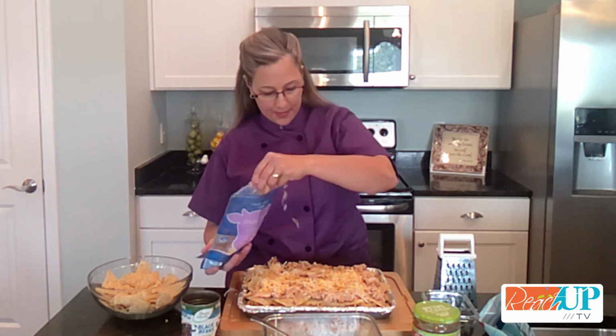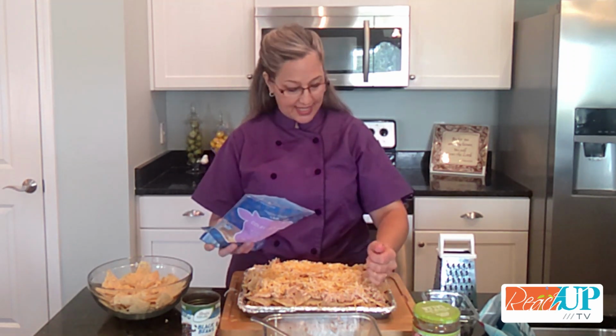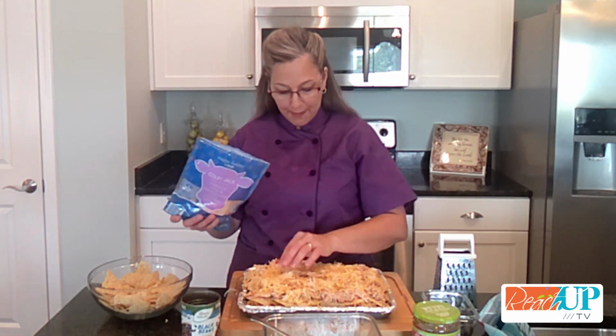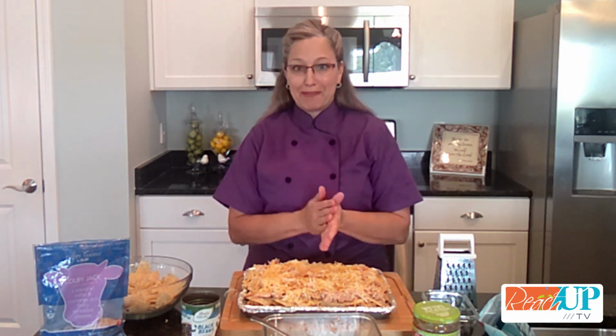All right. Cheese also is a source of protein. It has about 7 grams of protein. So this recipe will certainly not be lacking in the protein and fiber element.